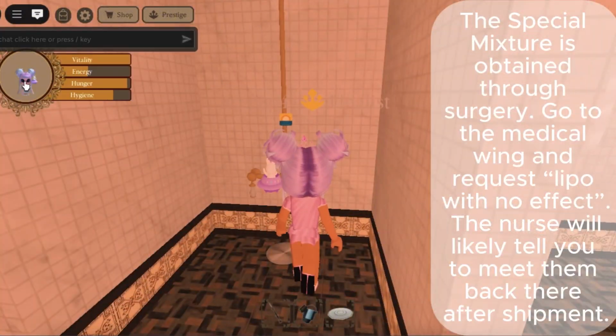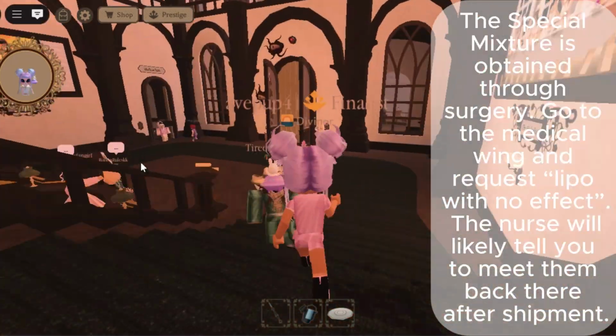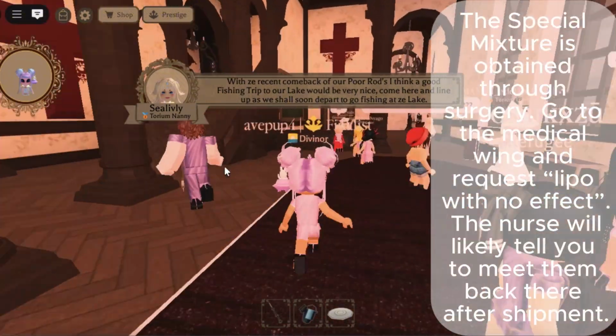The special mixture is obtained through surgery. Go to the medical wing and request lipo with no effect. The nurse will likely tell you to meet them back there after shipment.